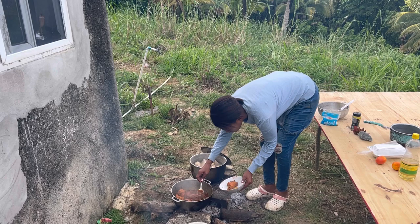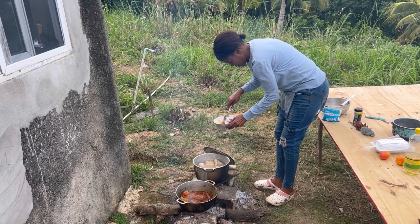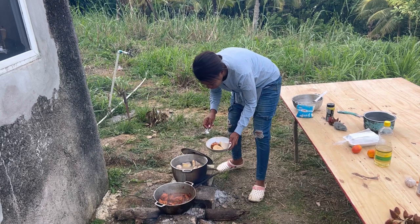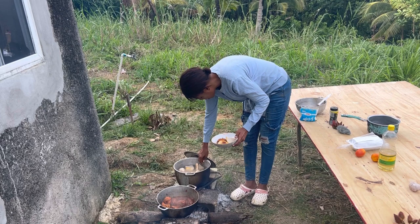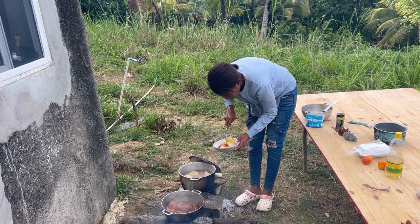Look at the gravy, man. Wow. Ooh, my eyes. Oh, and dumpling. Guys, it's a good look. Oh, nice piece of yam. Wow, this is a lot of food, you guys. For one piece of chicken, God no?